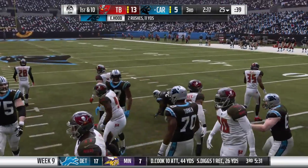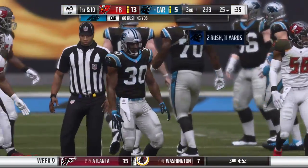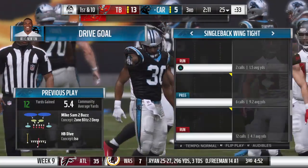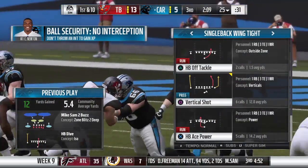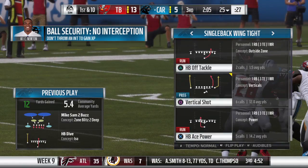And brought down, but not before reaching the 25. Nice way to start the drive, a gain of 12 and a 1st down. Really strong, effective run there out of a power set or a heavy set. 3 tight ends in the game, and that's tough for a defensive coordinator.